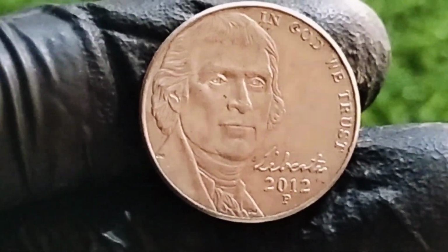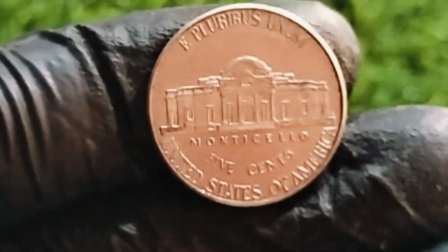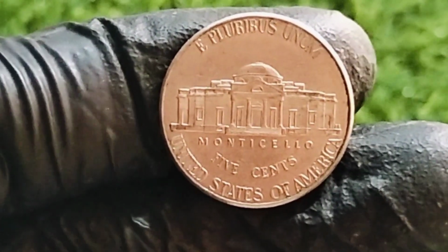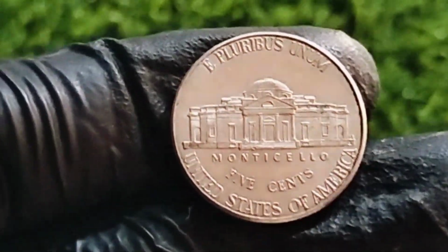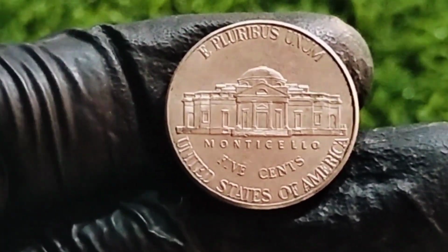The 2012 version of the nickel retains much of the modern artistic influence from the early 2000s redesign, which brought a fresh, more realistic depiction of Jefferson, struck by the United States Mint at both the Denver D and Philadelphia no-mint-mark facilities. The 2012 nickel circulated widely across the nation, playing a quiet yet essential role in everyday transactions, vending machines, parking meters, and coin-operated devices.